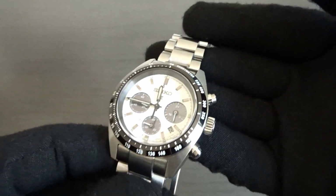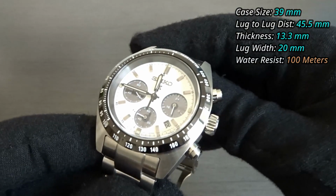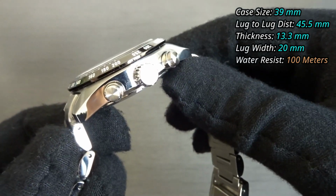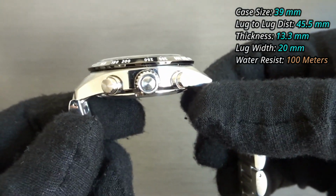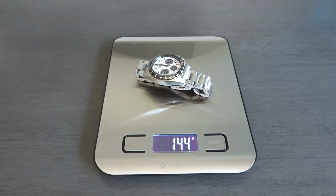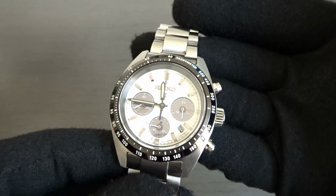First, here are the case dimensions. The case size is 39 millimeters. Lug-to-lug distance is 45.5 millimeters. Thickness is 13.3 millimeters, and the lug width is 20 millimeters. Sized for my 6 3/4 inch wrist, the watch weighs a hefty 144 grams. This watch is also water resistant to 100 meters.